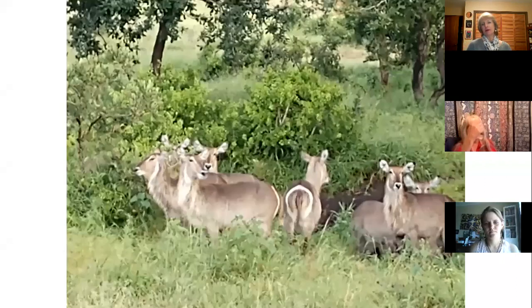Now these are female kudu, and they still have that pretty nose, but look at that marking on the bottom there, on the bum, that everybody refers to as a toilet seat, which kind of irritates me. But this, again, helps them see each other as they're running through the bush.